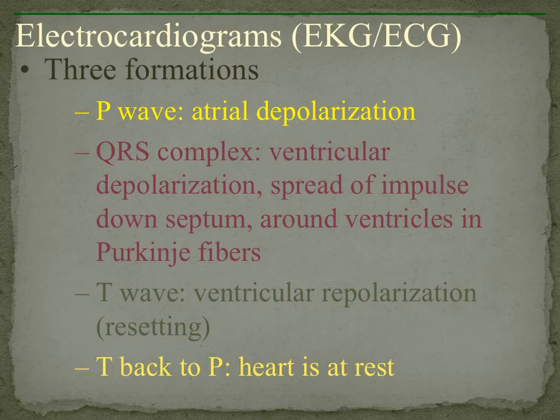But here you go. So the P wave is for atrial depolarization. So that's starting the atria contracting. The QRS complex is ventricular depolarization, and then all of that impulse travels around in the Purkinje fibers around the ventricle, so the ventricle can contract, and then the ventricle is repolarizing in the T wave, and then the heart is at rest between the T and the P from one beat to the next. So it starts in the atrium, moves to the ventricle, the ventricle resets, ready to beat again.